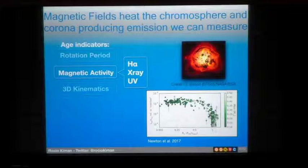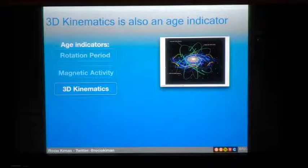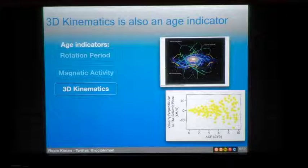The third age indicator I'm going to talk about is 3D kinematics. We think that when a star is young and born, it moves close to the plane of the galaxy, and as they grow older, they interact with other stars or with molecular clouds, and they get separated from the plane of the galaxy. So if you grab a group of old stars and measure the dispersion, for example of the vertical velocity, it should be higher than the dispersion of a young group of stars. These are also direct measurements, and we can measure vertical action dispersion, vertical velocity dispersion, and tangential velocity.